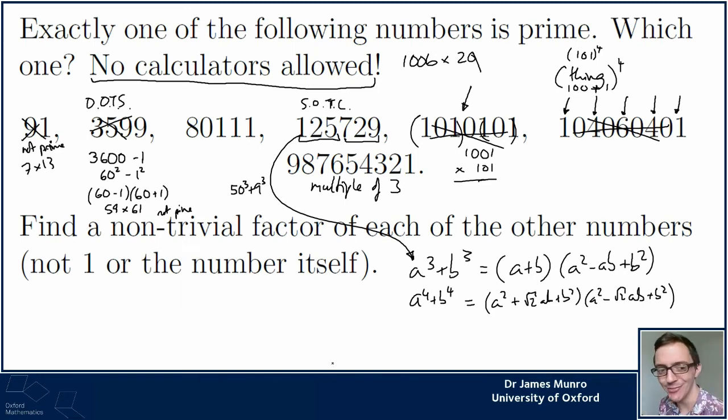So maybe this isn't helpful for testing whether things are primes or not. You might have seen the link to Pascal's triangle. Some people in the chat seem to be interested in that. And I say try working out 1,001 to the 6 or something.